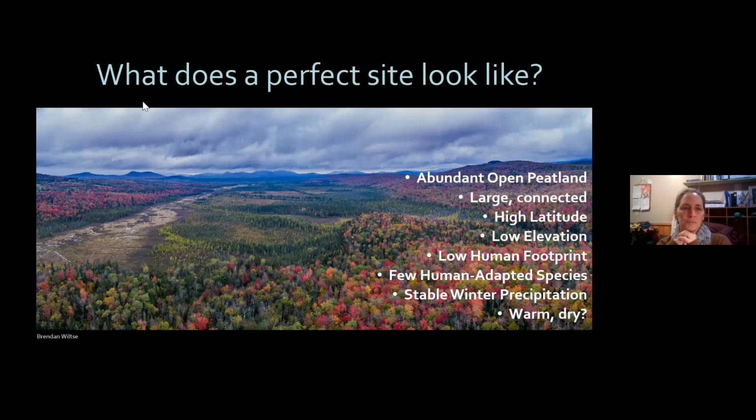It's got a railroad bed going through it that I'm sure had a huge impact on the hydrology of the site, and it sees a lot of recreation, snowmobiles and all kinds of things. But it's not a perfect site, but it's a darn good site. It's a really nice site, and it's a perfect picture. And so I stole the picture from my colleague Brendan.